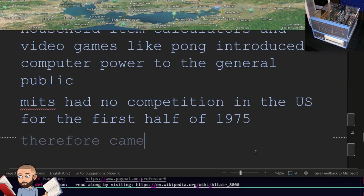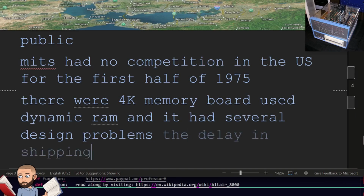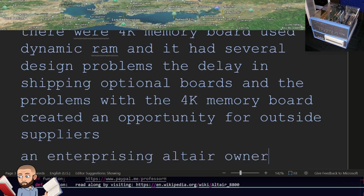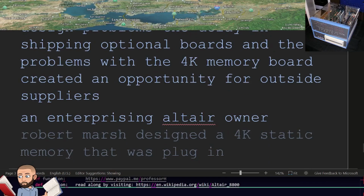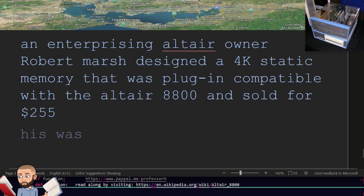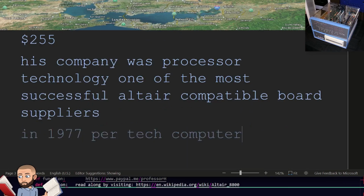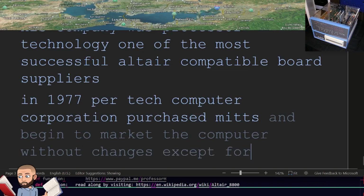Their 4K memory board used dynamic RAM and it had several design problems. The delay in shipping optional boards and the problems with the 4K memory board created an opportunity for outside suppliers. An enterprising Altair owner, Robert Marsh, designed a 4K static memory that was plug-in compatible with the Altair 8800 and sold for $255. His company was Processor Technology, one of the most successful Altair-compatible board suppliers. In 1977, Pertec Computer Corporation purchased MITS and began to market the computer without changes, except for branding, as the PCC 8800 in 1978.